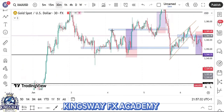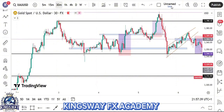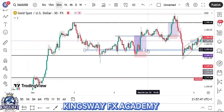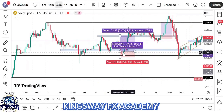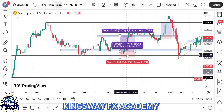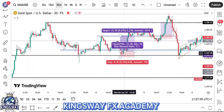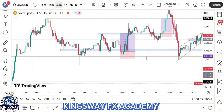I went long on gold. This didn't give me the best of entries, but when I saw the trade, I was ready to risk it because it gave me at least a decent risk to reward. It gave me a bullish engulfing on the 30 minutes time frame. So I was risking 83 pips to get 223 pips, and the market actually went in my direction. So this gave me a huge win on the gold.